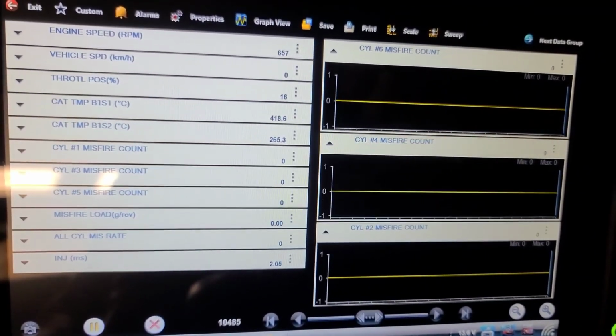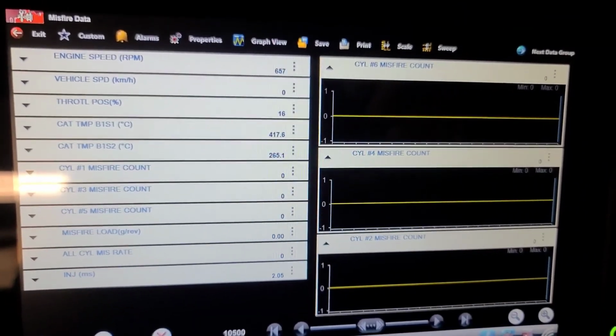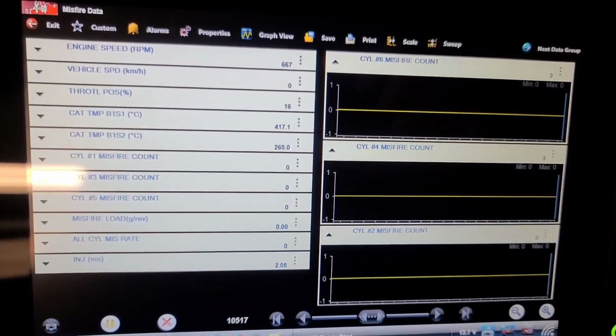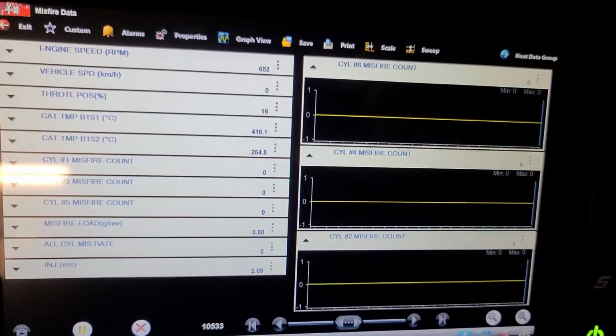My thought is to give this back to the customer and let them drive it. Keep an eye on the coolant level. See if it drops again. Maybe it did have coolant going into number 2 and 4 cylinder. Time will tell, I suppose.